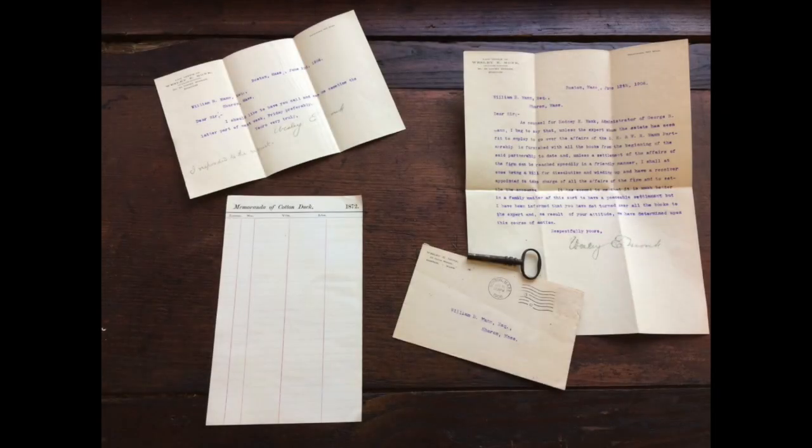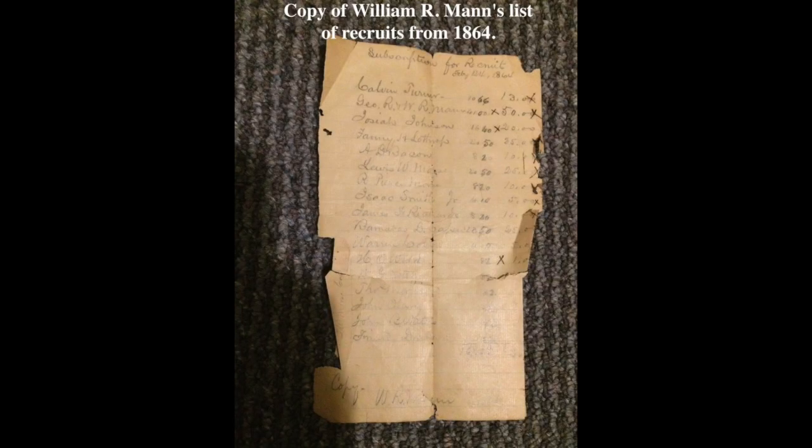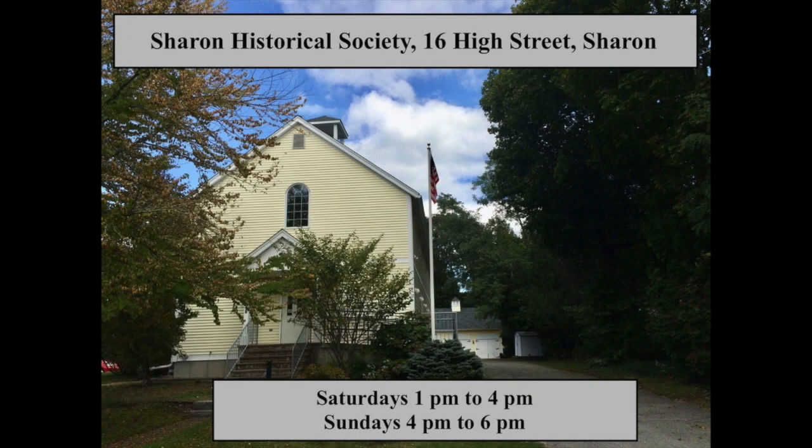And these are some artifacts and documents that we have at the museum, and you are welcome to visit Sharon Historical Society and our museum at 16 High Street. We are open on Saturdays and Sundays, and we would love to chat with you and answer any questions about the history of Sharon, especially Mann's family.